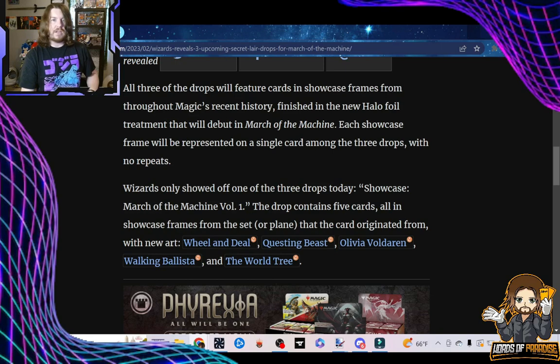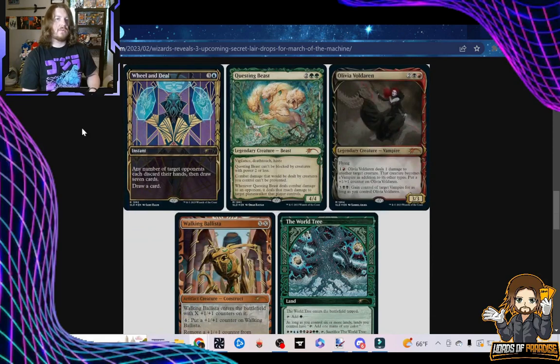Each showcase frame will be represented on a single card among the 3 drops with no repeats. Wizards only showed off one of the 3 drops today, Showcase March of the Machine Volume 1. The drop contains 5 cards, all in showcase frames from the set or plane that the card originated from, with new art. Wheel and Deal, Questing Beast, Olivia Voldaren, Walking Ballista, and the World Tree. And here we'll take a look at these cards.